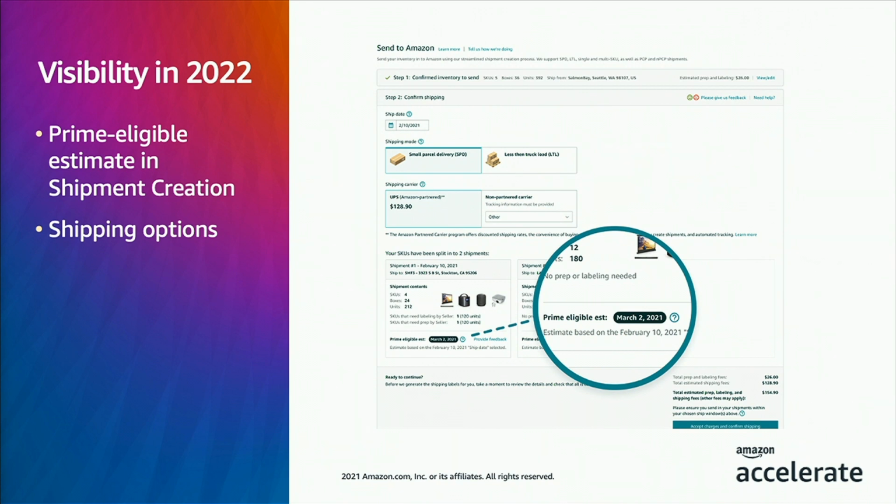We know that speed is an important factor along with cost and convenience in making shipping decisions. With that in mind, we're also planning to show you options on where and when to ship your inventory so that you can make the right trade-off for your business. Each option will have an estimated date when your inventory will be Prime eligible. This program will be launched in pilot mode for select sellers in 2022.